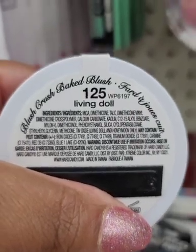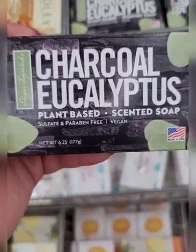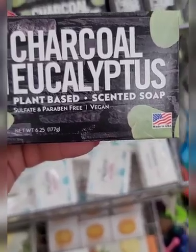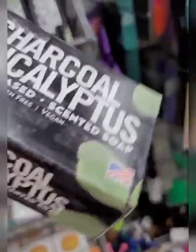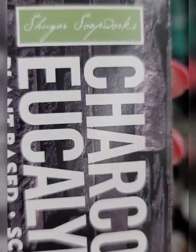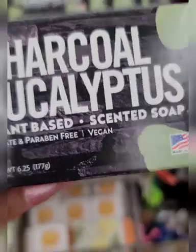This looks like a blush. Yes, Blush Crush Bake blush. This is a new soap. Charcoal eucalyptus plant-based soap, sulfate and paraben free. They're saying it's vegan. From the company Sugar Soap Works. Never heard of them before.